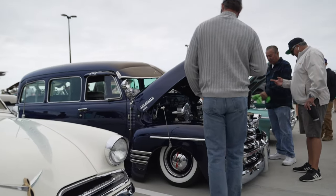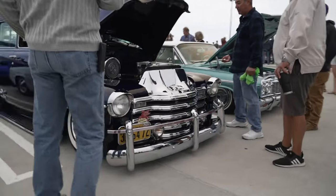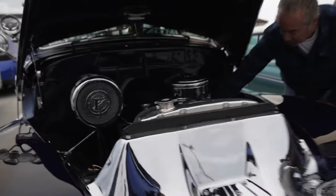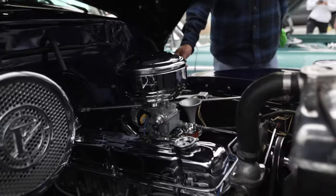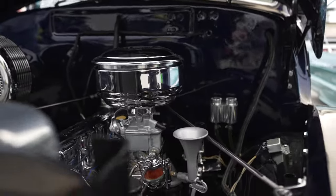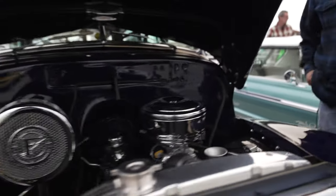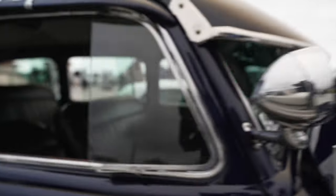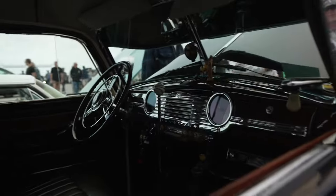Whoa, look at this. Chevrolet 3100. Wow. Heck of an inline six. Single barrel carburetor. Not sure what that is. Oh, I love this. This is awesome. Oh, look at that shifter.